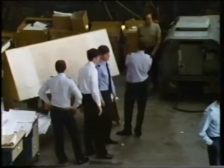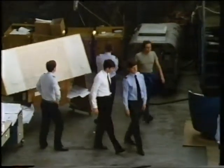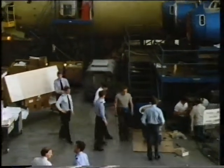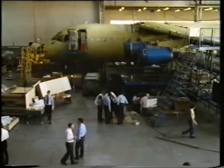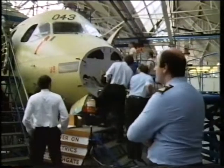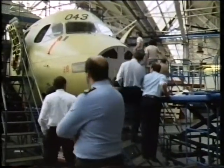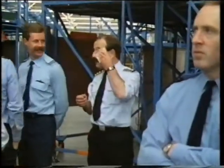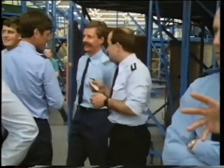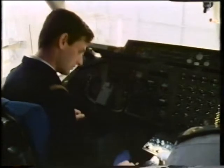For example, the visit to British Aerospace at Hatfield, one of several such trips to industry and service experimental establishments at home and in Europe. The visits are popular, and already the students are looking at prototype aircraft with different eyes, the eyes of test pilots.